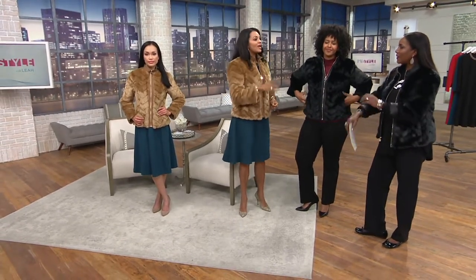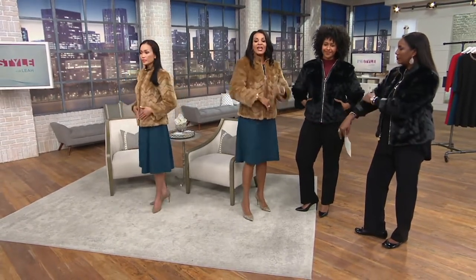If you zip it all the way up, you have that wonderful little frame. They make the faux fur, so he has all control to make sure that it looks right, it feels good, it's super soft. And just notice the shimmer, another thing, the luster. That's a real mark of quality, is the fact that this has that beautiful glow. It feels so good. It's so amazingly soft.